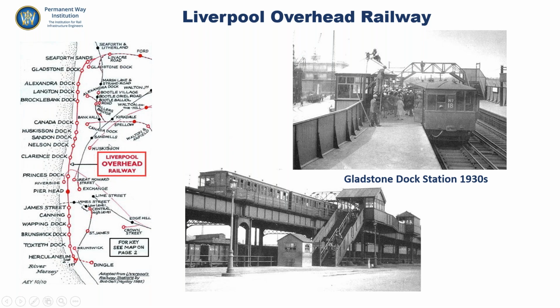So this metro system was crucial for keeping the docks going. It finally closed in 1956 after 63 years of service. The total line length was 8 kilometres from Herculaneum Dock all the way up to Gladstone Dock here. And just a few facts about the railway. It was the first electric overhead railway in the world. It was the first automatic signalled railway using colour light signals and electric multiple units. And at the time of its closure in 1956, it was actually the second oldest metro system in the world.